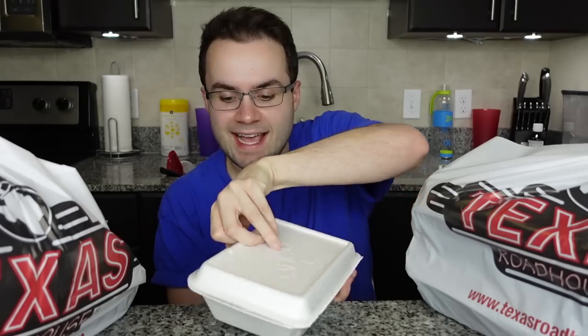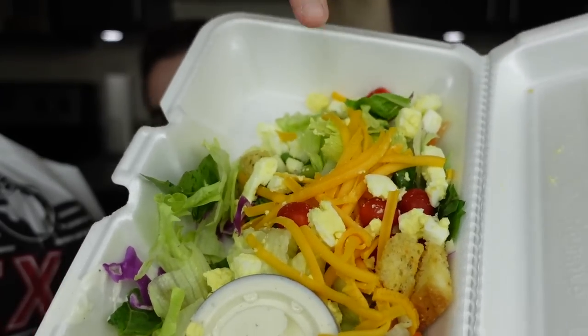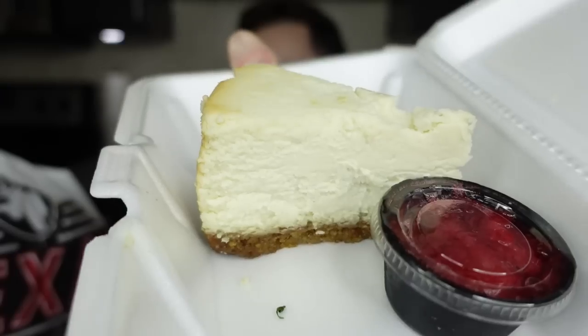Okay, so this is the house salad. Very interesting. We have ranch. We have eggs. We love that. Cheese. Are the croutons, yes. Cherry tomatoes and lettuce. It looks great, honestly. And then we have the cheesecake. Okay. The slice is a little small, but it's doable.